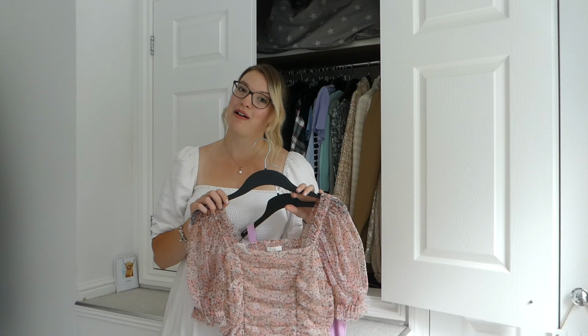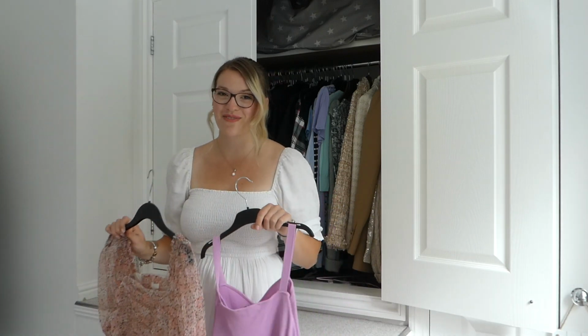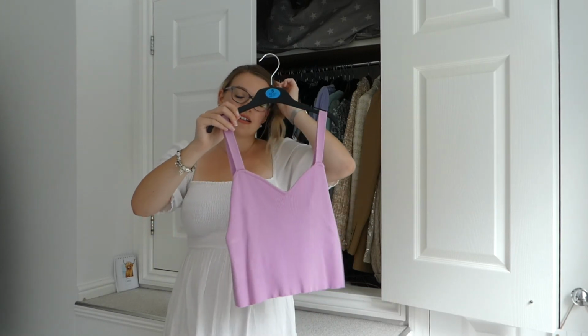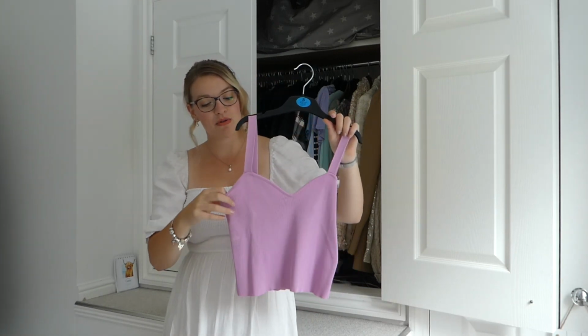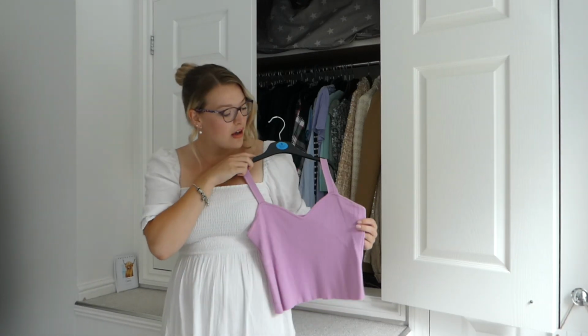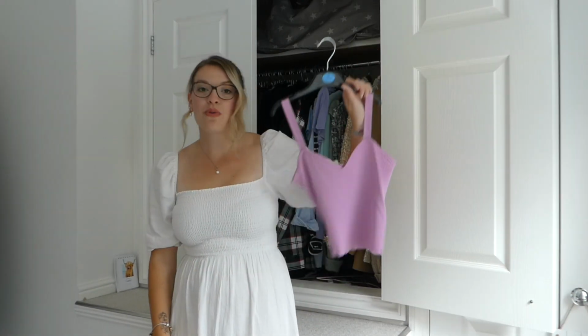So maybe that will be in my wardrobe this autumn-winter as well. And then lastly, for pinks, I've just got this lovely knitted cami which I bought this year as well. It's from a charity shop but originally from Zara. I haven't actually worn it. I need to wear it more basically.